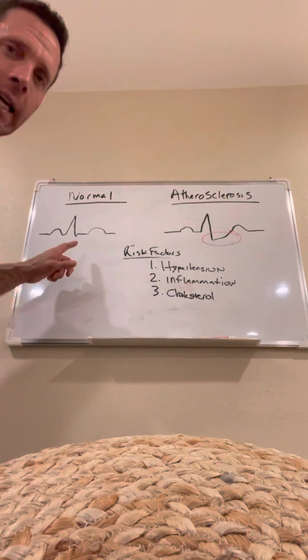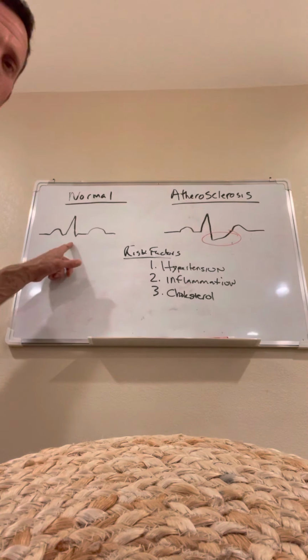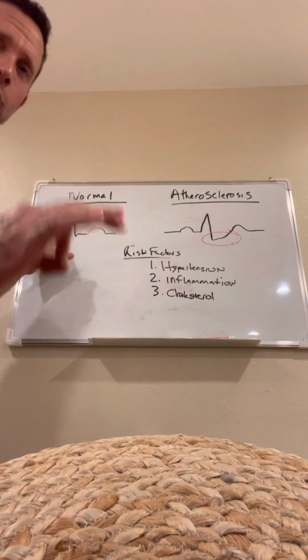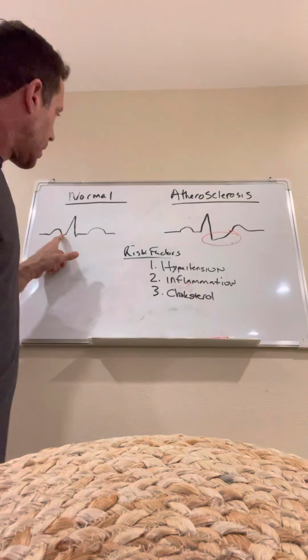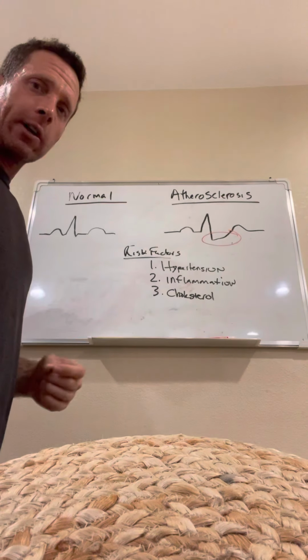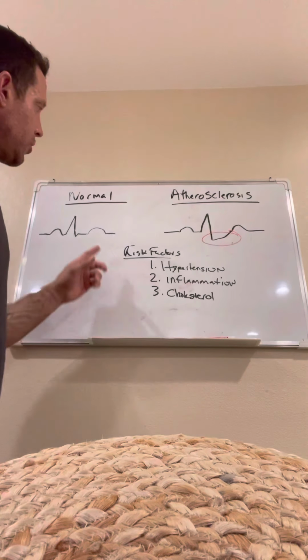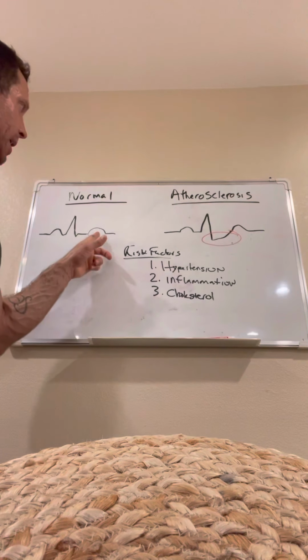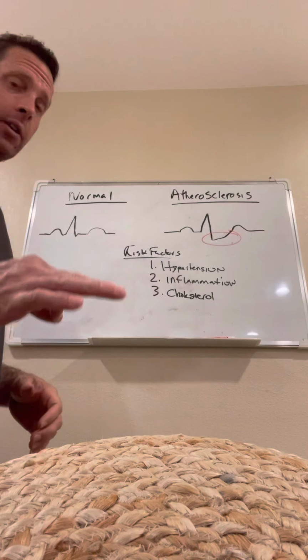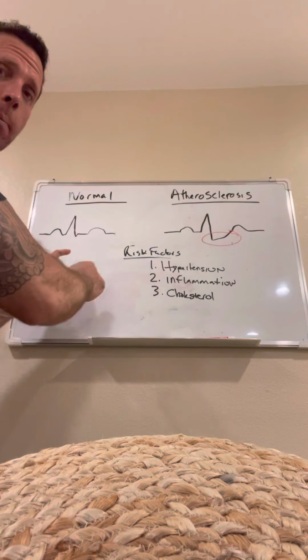This is a normal EKG. All right, here on the left. You have a P wave, which is atrial depolarization. You have a QRS pattern, which is ventricular depolarization. Then you have a T wave, which is ventricular repolarization. This is the normal pattern right here.